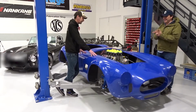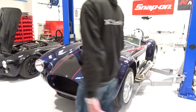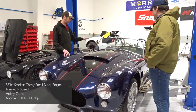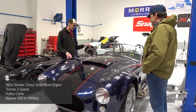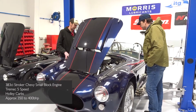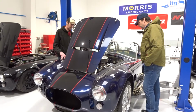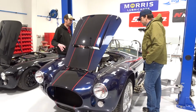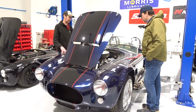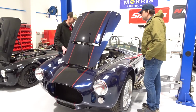Right. Okay. So we move on to the next one. Tell us about that one. Okay. So this is the square tube chassis, which was the one we were talking about just over there, with the Dion rear end. Again, engine wise, this one is a 383 small block Chevy. It's probably good for around 350, 400 horsepower, something around that sort of order. So this is your more traditional kind of Cobra build that most people would be familiar with. Obviously, whereas the LS is a lot more modern engine and a lot more electronics, of course, as well.